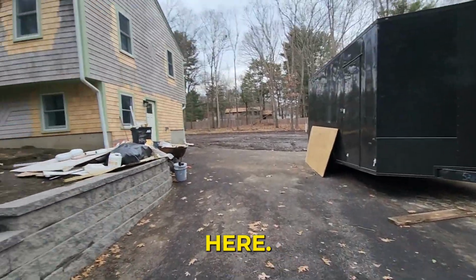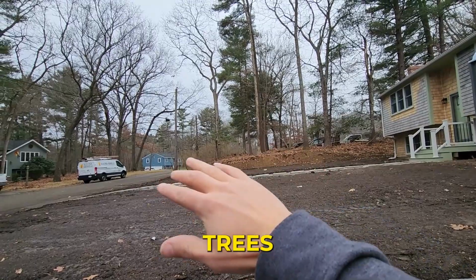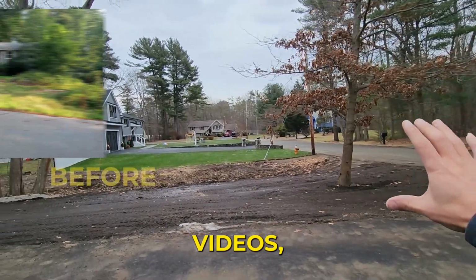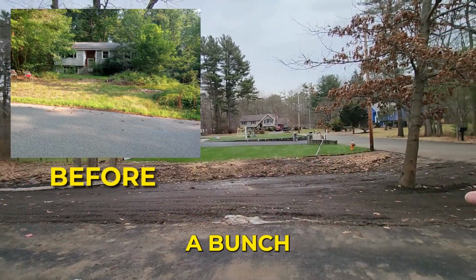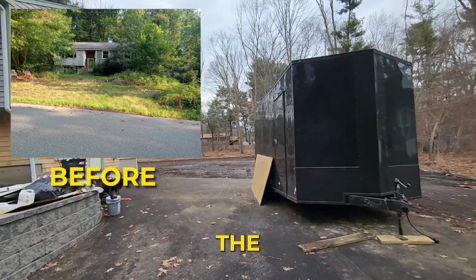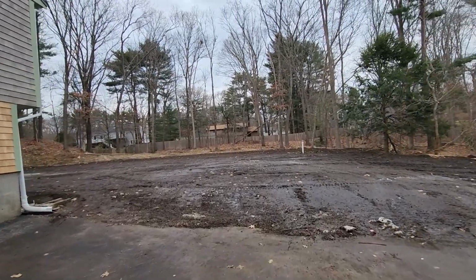We got our gutters installed. The driveway here, we cleared out so much of the trees. Trees were completely full of there. We cleared them out here. As you guys remember from the first couple videos, you couldn't even see the neighbor's yard because of how much brush was here. So we got rid of a bunch of trees. We cleared this side of the yard out as well, and we cleared out a lot of the backyard. You can see how much bigger the backyard looks.